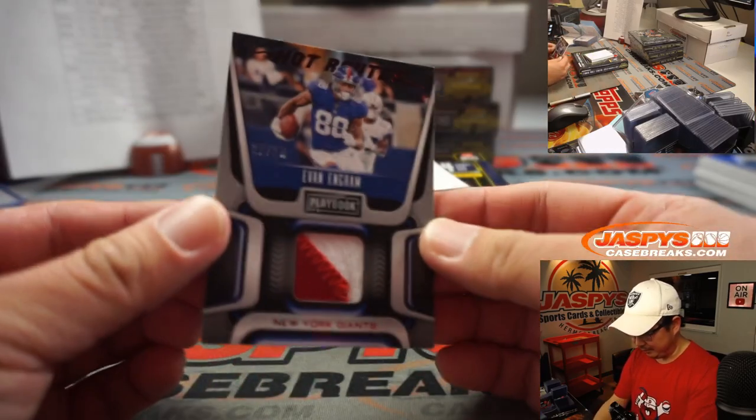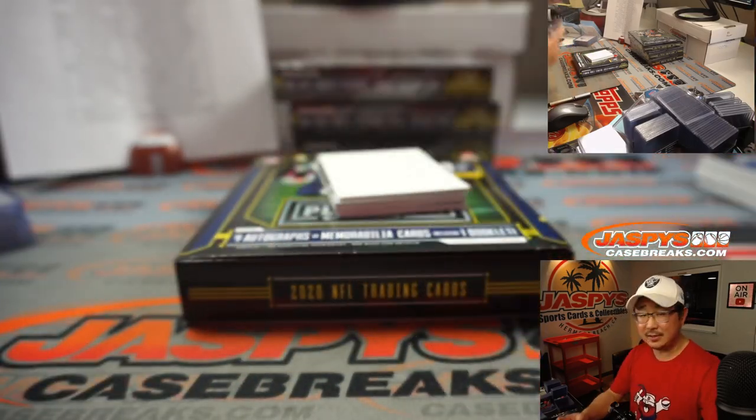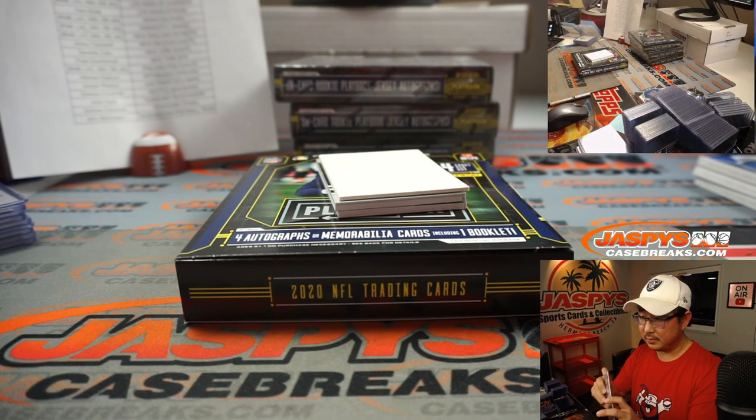We got Evan Ingram. Nice hot routes. Two-color patch. 22 out of 25. Giants, Serenity with the Giants. New York football Giants.